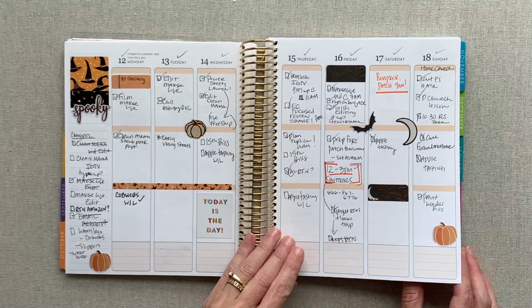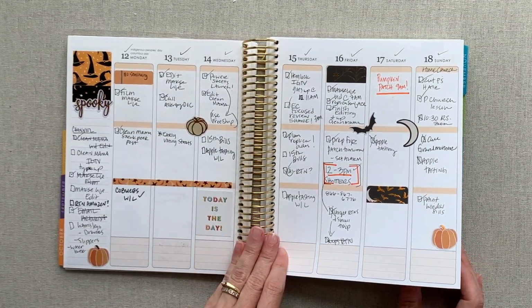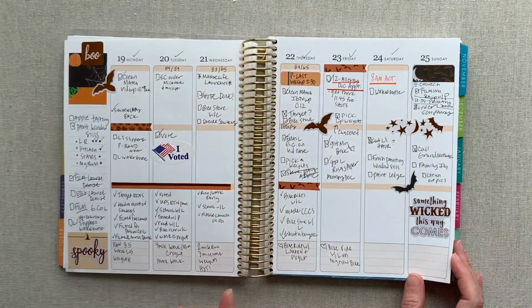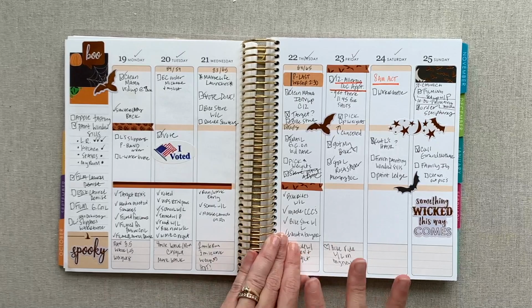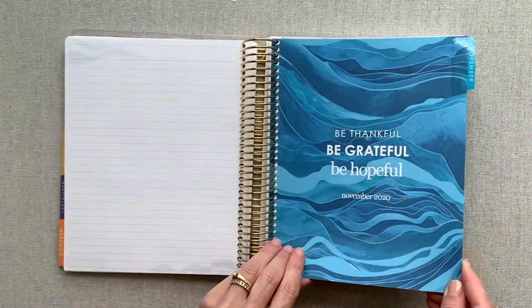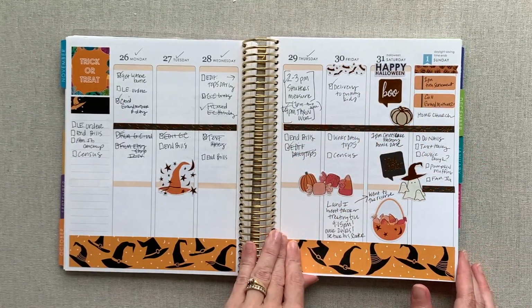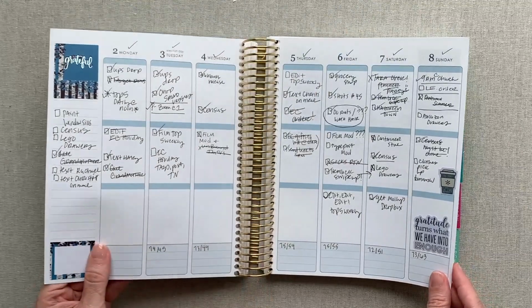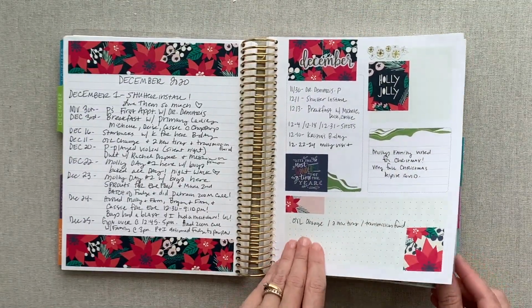I started out in Erin Condren really not using any stickers, but then I quickly found those monthly edition sticker books and found how just those few stickers in the monthly edition sticker books added so much to my page, just added in a lot of happiness to my week. As you can see, I really enjoy Halloween. I enjoy that month decorating for it. And then December, I think I always have more decorating.